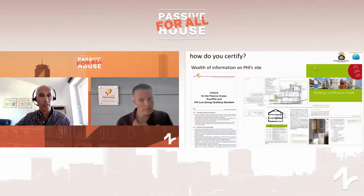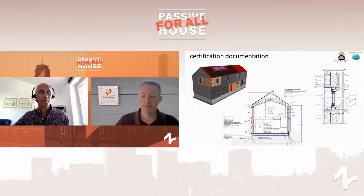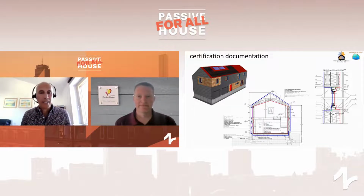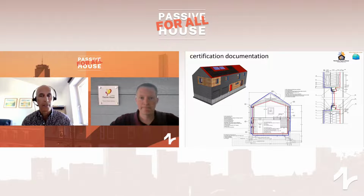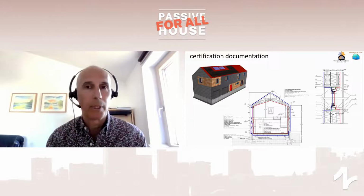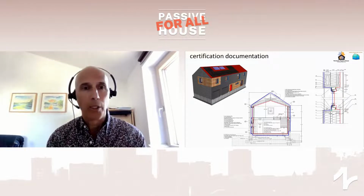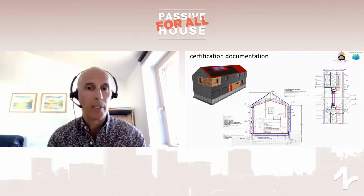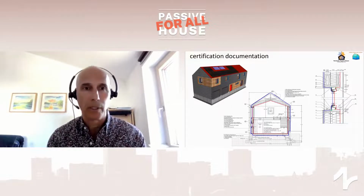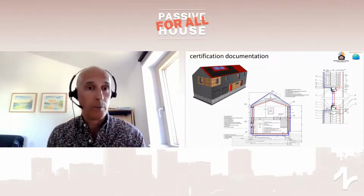So yes, with this knowledge of what I need to do to even apply for certification, I set off down this path to create this documentation. Looking at what my builder had left behind after they completed a home, it was a set of paper construction drawings. I looked at what PHI is requiring in terms of the details that should be on those drawings and cross sections and all that, and it wasn't sufficient. So I understood that I needed to do this myself.